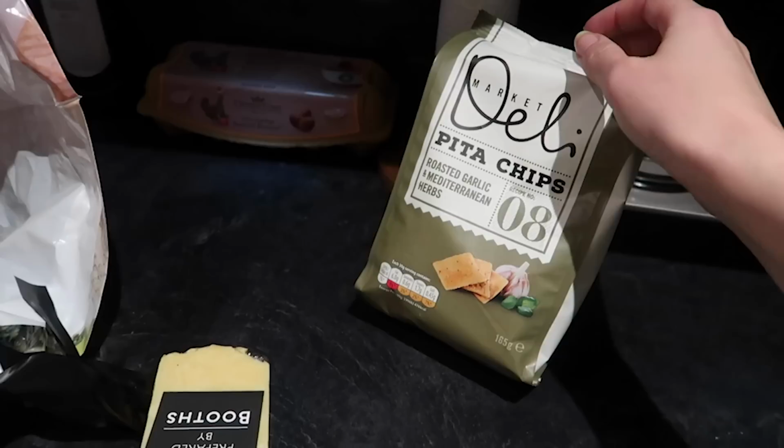Now. Tom's got the football on. We are back home. And I'm fully in the Christmas spirit here because for dinner, I ended up just running out to the shop and getting us a load of picky bits. So we've got these pita chips. They are amazing.